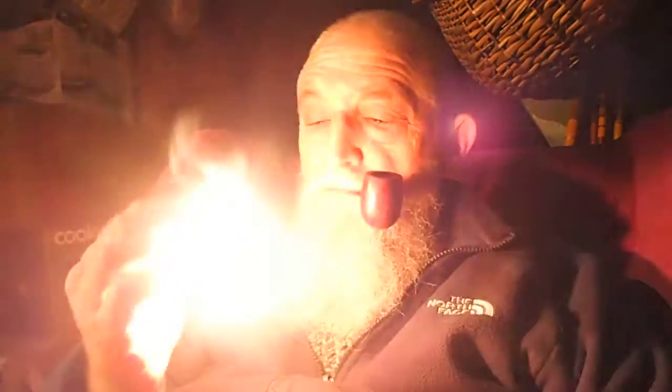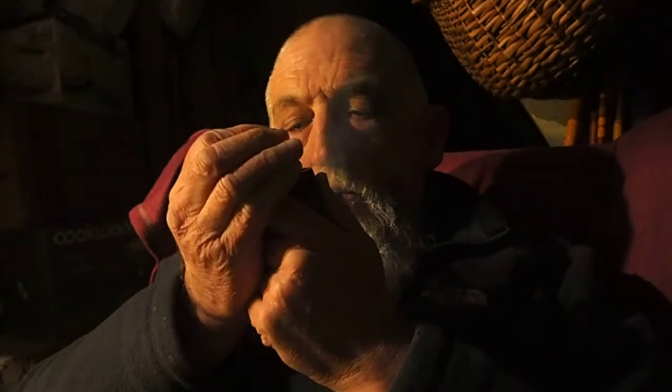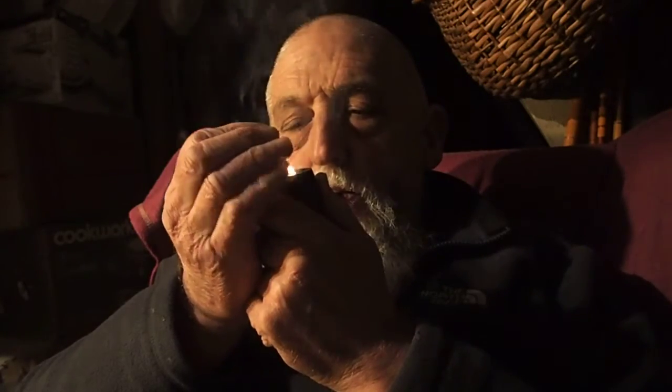And in it I'm smoking some Baron's Amphora Virginia. It's a lovely tobacco. It's not strong and it's not mild. It's just about medium. It really is a nice tobacco. It's a very sort of thought-provoking tobacco.